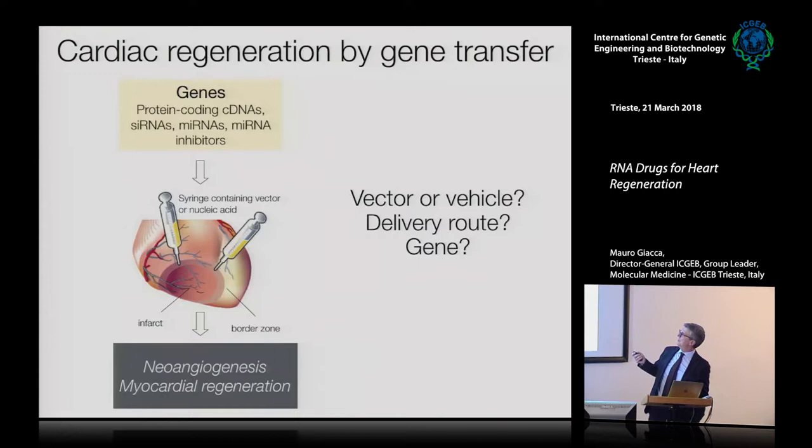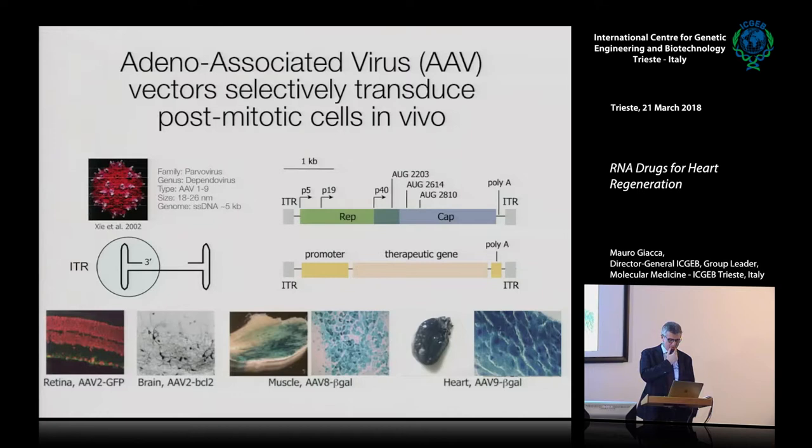Now, fortunately, the delivery route is much easier because, by a strange circumstance, there is a class of viral vectors which are exquisitely capable of transferring genes into post-mitotic cells. And these are vectors based on the adeno-associated virus, nothing to do with adenovirus. It belongs to the family of parvoviruses, but it is a defective virus that was originally discovered as a contaminant of cultures also infected by adenovirus. It is a very small virus.